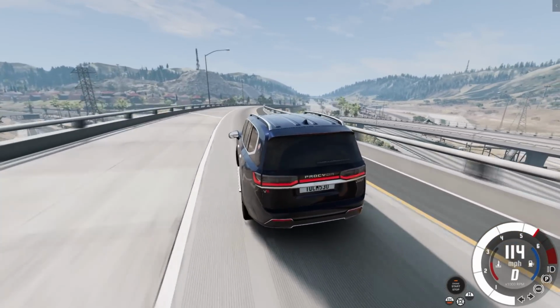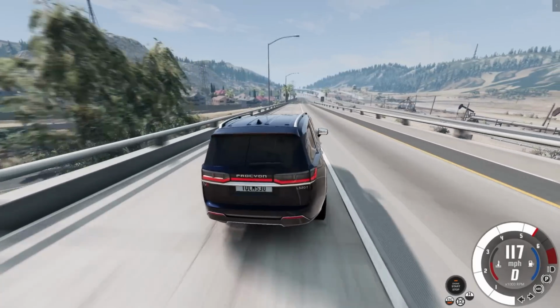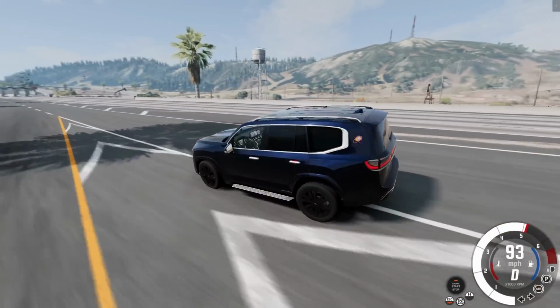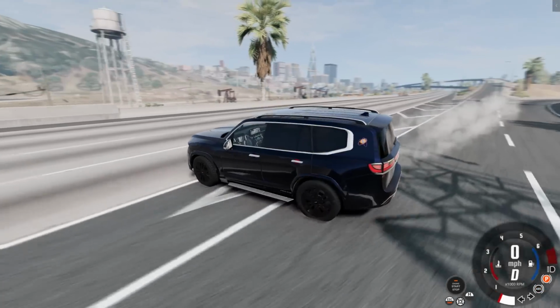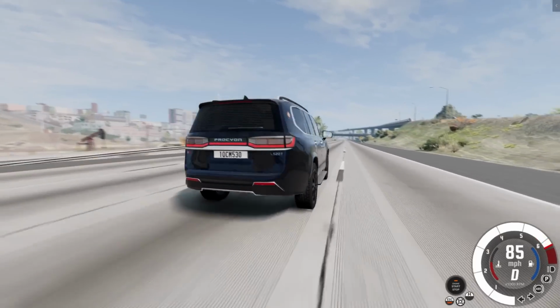It is big though. It definitely feels heavy. Like it understeers and then you get a little oversteer in the rear end. Hold on, we're gonna do a whip 180 here. Come on. Bet you haven't seen an SUV do that. All right, let's see what kind of speed we have here.